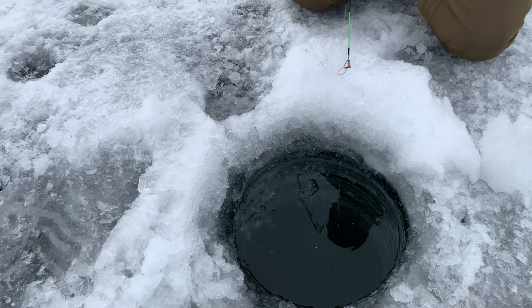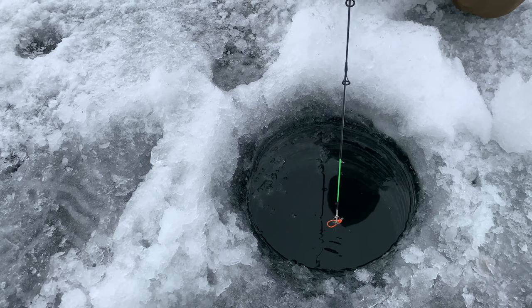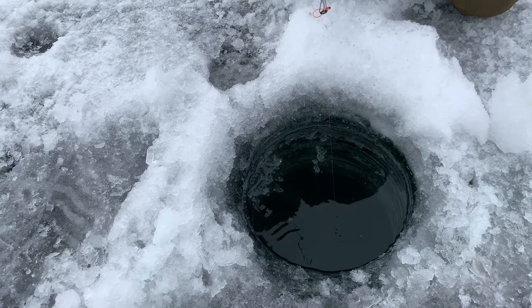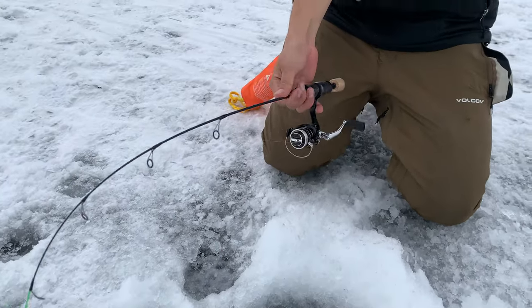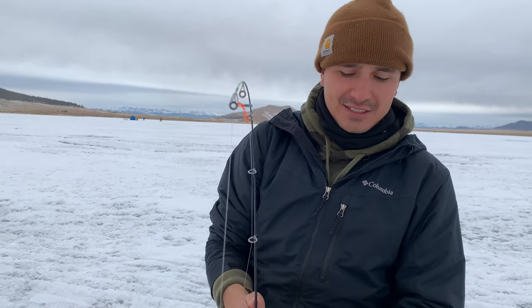Yeah. Oh, Andre. This is a big fish. It's nice. All right, I'm going to put my sleeve up. Not making that mistake again. Don't get your sleeves wet while you're out here. It'll haunt you. My whole arm was freezing when I got that sleeve wet on that first fish.